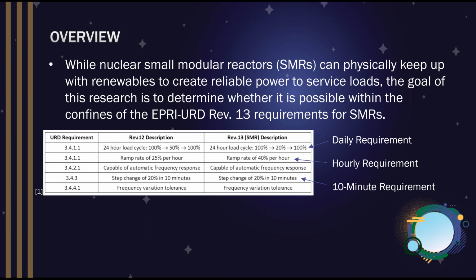So just as a general overview of our research, the goal is to determine whether or not SMRs can change their power output quickly enough to load follow in different wind conditions. The standards for how fast an SMR needs to change power output are given by the Electric Power Research Institute Utility Requirements document, and we're looking at the 13th revision. We mainly focused on the hourly requirement and the 10-minute requirement. These correspond to a 40% ramp rate in power output within 1 hour and a 20% step change in power output within 10 minutes.